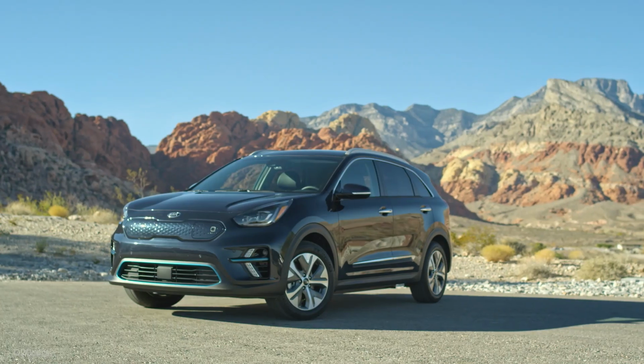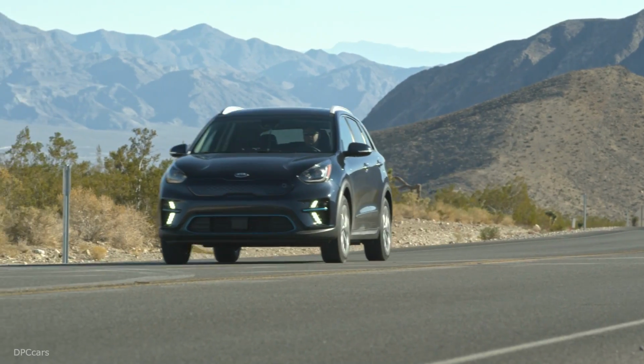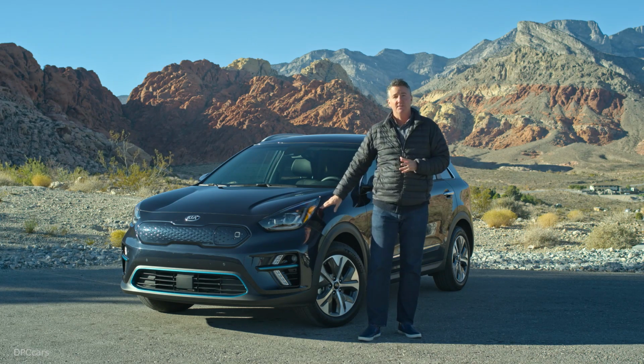239 miles on a charge. We're gonna do some crazy driving with this thing to show you just how far you can go. You know, 239 miles on a charge, that's 4 or 5 days of driving without even worrying about taking on a charge. That is comfort, that's peace of mind, and that's what this vehicle does.